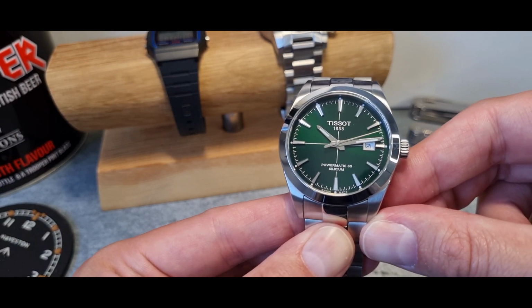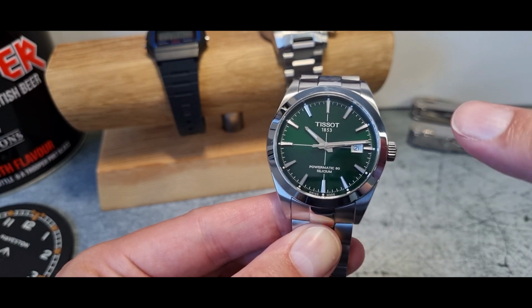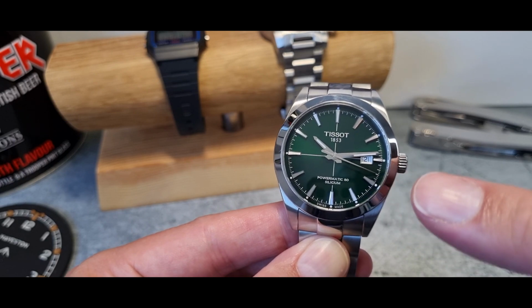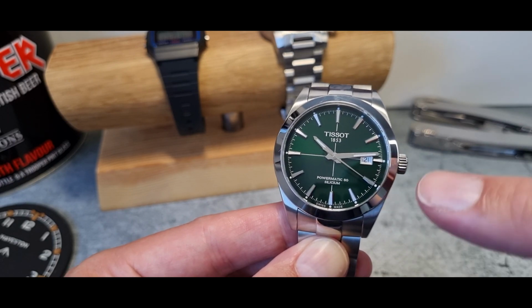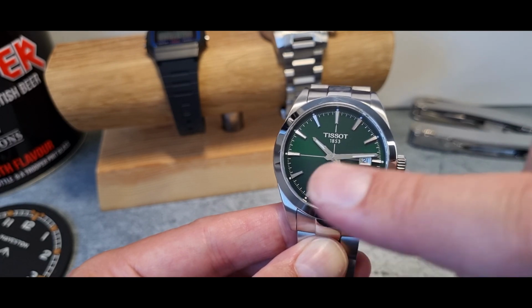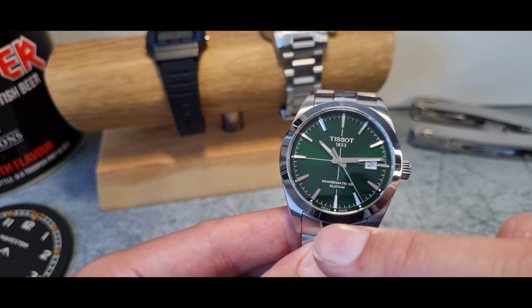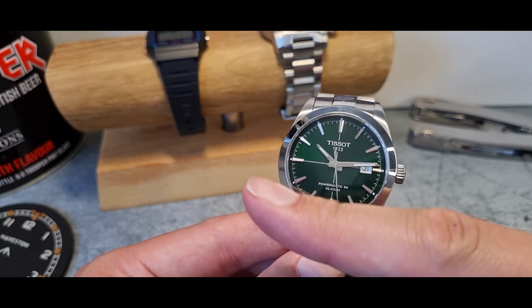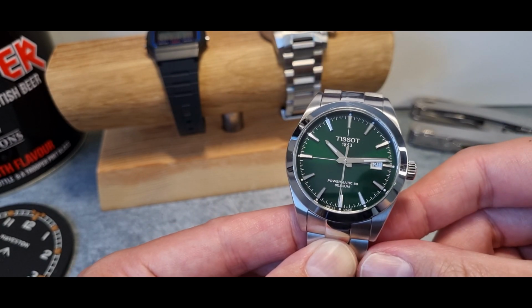The date window at the 3 is a little bit of an odd position because they've left quite a lot of hour marker there, and it almost seems as if it wants to make friends with the center of the hands here. Whereas if they just popped it at the 6, I think, boom, it would have been an absolute winner, because it would have then given you that whole top section of the watch nice and free.